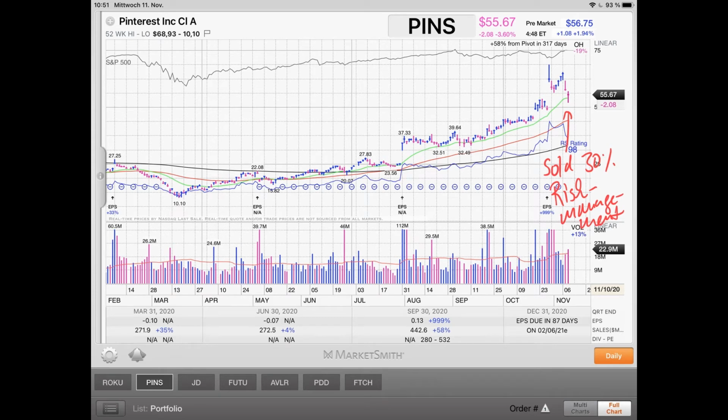And then you can see that Pinterest retested the EMA 21 here, so the green line. And on that day, I sold 30% of my position. And of course, I did not sell it after the reversal bar. No, I sold it when the position was below the EMA 21. I took the screenshot a little bit later.